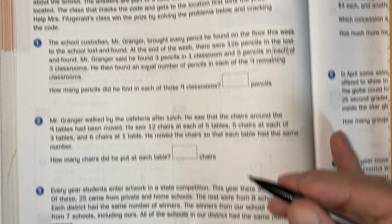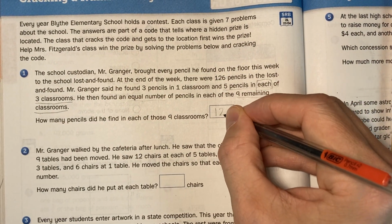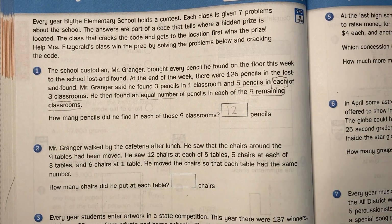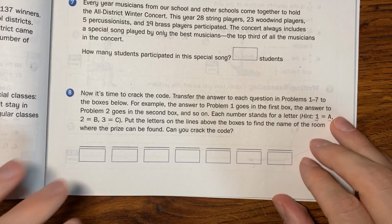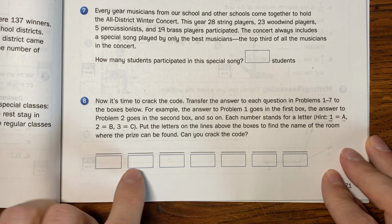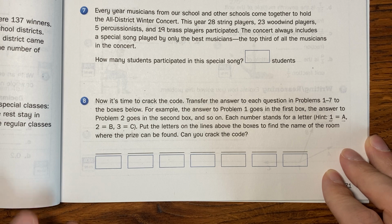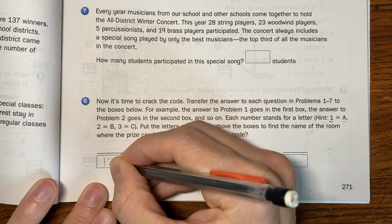So how many pencils did he find in each of those 9 classrooms? 12. Now, if I can show you down below, let's flash forward to question number 8 so I can show you how we crack this code. So I'm going to summarize this without reading. Basically, you need to put your answers for each of the problems in these rectangles in order. So we know for problem number 1, we just got an answer of 12, right? So put 12 in here.